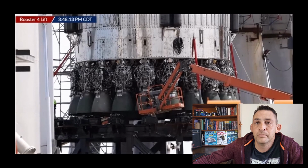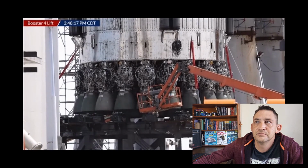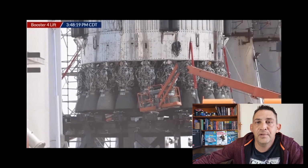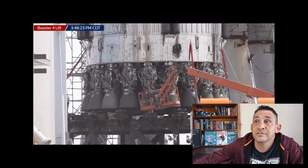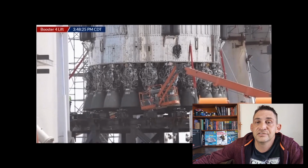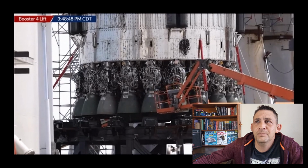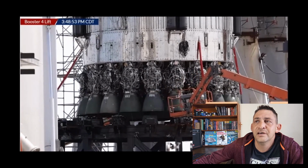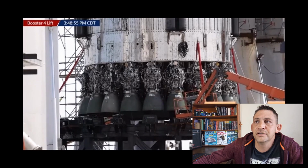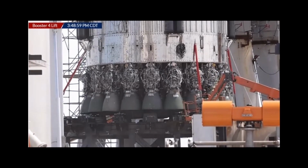The actual number of Raptor engines that they have planned for the Super Heavy is 33. Now imagine, that's another 4 engines that they want to put in there. It looks completely stacked to me. It looks completely full, but if you see the view from the bottom, you will see there is potential for more rocket engines to be put in place.